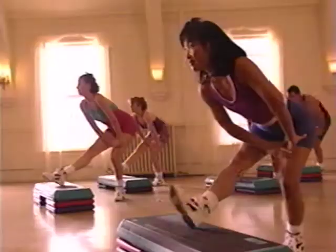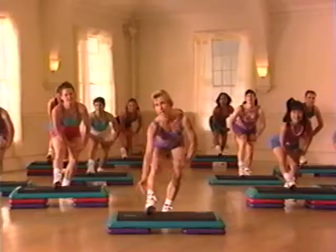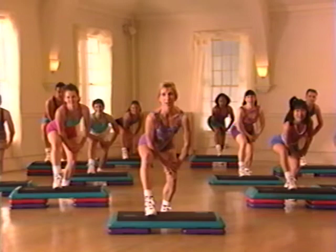Good. Relax the toe down. Pull it up. Now feel that long line from the back of the hip down through the heel. And up. Now this time, you're going to bend the knee. Take it down and press up.